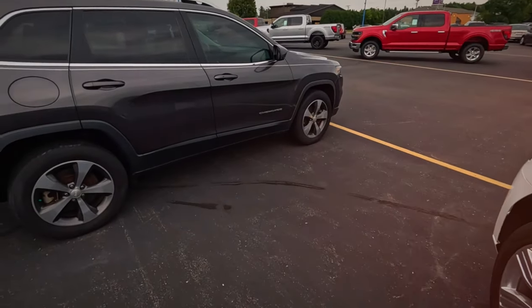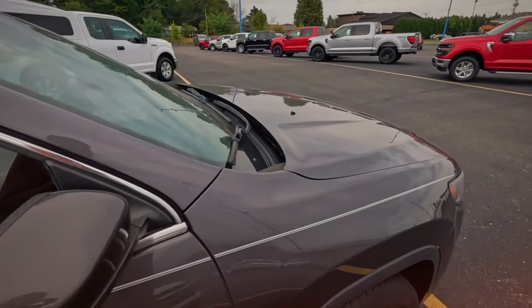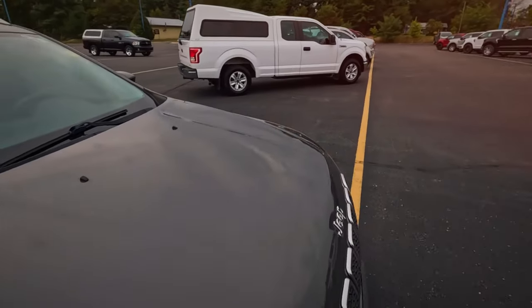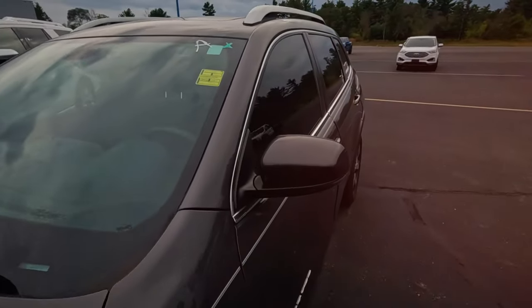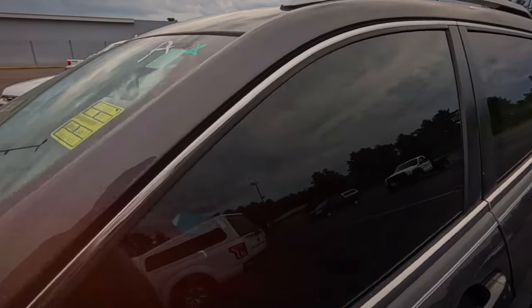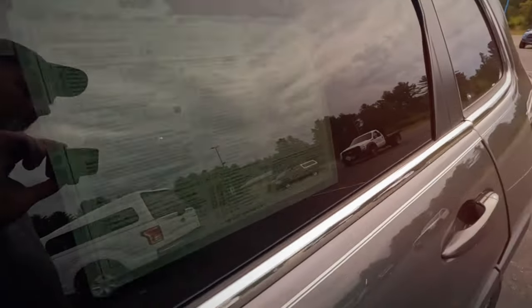819. The signatures on the window stickers are within the last few months. So, I mean, these cars aren't sitting a really long time. I don't even know if this one's for sale. Oh, yeah, it does have the stock tag on it. 2019 Cherokee. Oh, 19 grand. The hang tag's laying on the seat. Leather, sunroof, 74,000 miles.